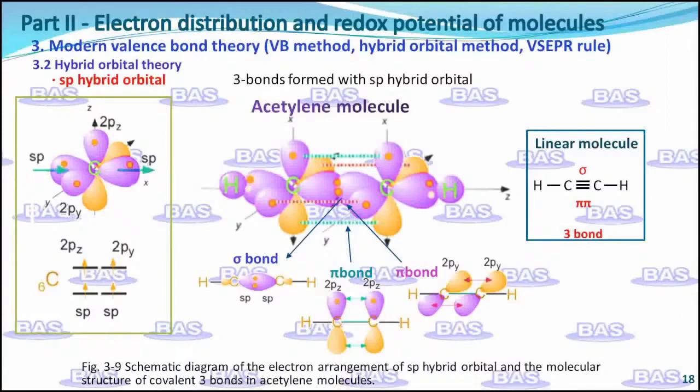carbon-hydrogen sigma bond with a hydrogen atom, and the remaining pz and py orbitals overlap shoulder to shoulder with another carbon atom's pz and py respectively. The acetylene molecule forms two pi bonds, containing a carbon-carbon triple bond, and is a linear molecule.